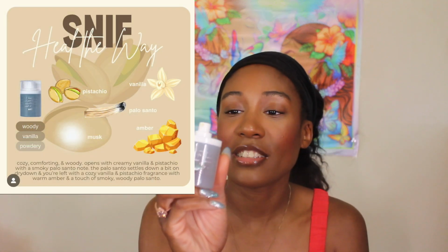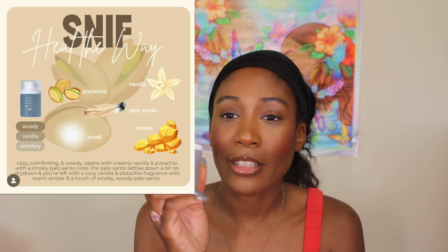It is 1:15 now. The concert starts at like 7, so I want to see if it at least smells good halfway through the concert. But this is Snif's Heal the Way with Alex Ely. I hope I'm saying that right. And this smells really nice too, but I'm going to stick to my guns and we're going to put it with Yum Pistachio.